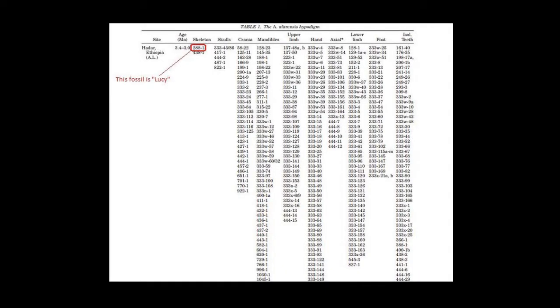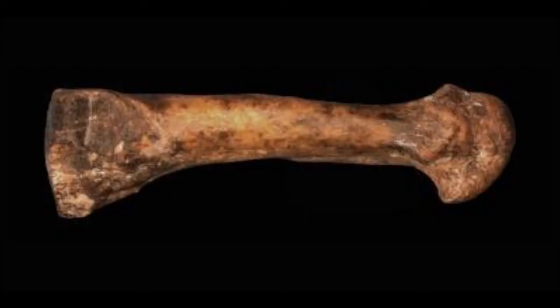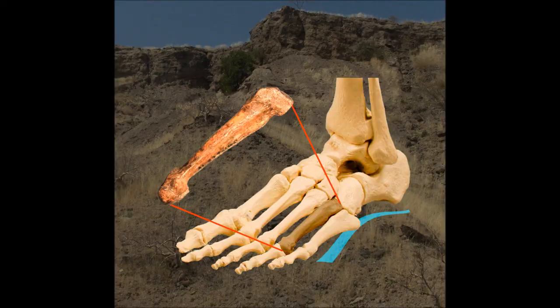Here are 27 fossil specimens of foot bones from Australopithecus afarensis, and that's just from one location. Here's a 3.2 million year old fourth metatarsal bone from Australopithecus afarensis, Lucy species. Dr. Carol Ward from the Department of Pathology and Anatomical Sciences at the University of Missouri School of Medicine had this to say about it.